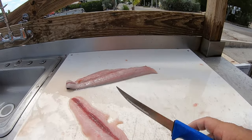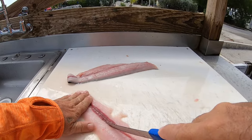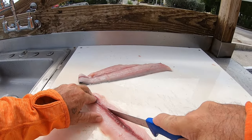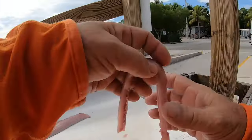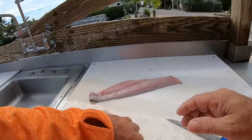Then we're gonna cut this bloodline out of here, out of our fillet. Just go right down the side of it, like so. Both sides of it. That gets rid of your gamey, real fishy taste. I'm gonna do away with that.